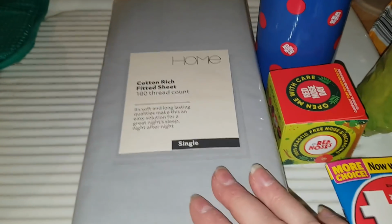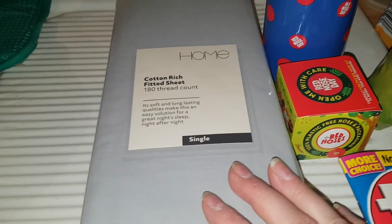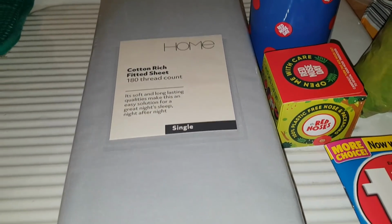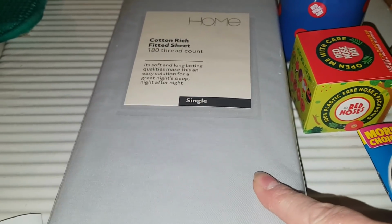So looking at what we got. Caleb said to me yesterday that his bed sheet had a hole in it. And when I looked, it didn't have a hole in it. It just ripped down the middle from top to bottom. That's not a hole, that's a rip. So I've put a fresh one on today, but that means he now doesn't have a backup one. So I just grabbed another one, and I got grey. We're redoing his room at the moment.